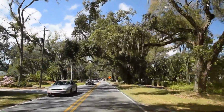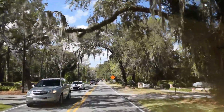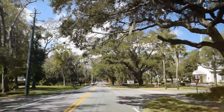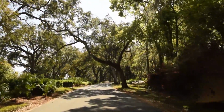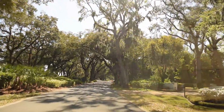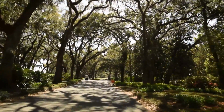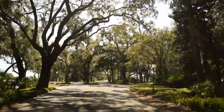This is what it looks like driving through the island. Just beautiful. You got the trees with the hanging moss. Really is a beautiful, beautiful spot. Alright, I made a turn onto, I think it's Retreat Avenue. And there's a lodge up at the end, and I'll see if I can find that postcard scene of the trees. This is just beautiful. Imagine driving home every night from a hard day at the office and just coming through this beautiful scene.